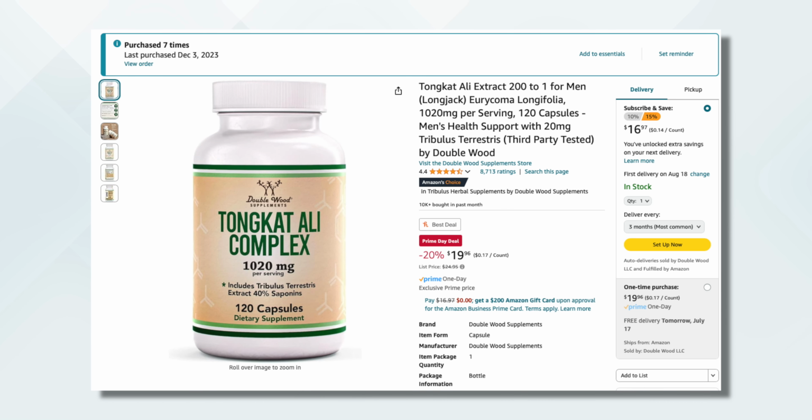Momentous is a huge name in the Tongkat Ali supplementation. Don't use it though. Like the Momentous one is underdosed. You're supposed to be taking at least 600 milligrams. It's only 400 milligrams. It's only got a 30-day serving. The Double Wood for $4 more is gonna give you more than twice the dose, and twice the servings.